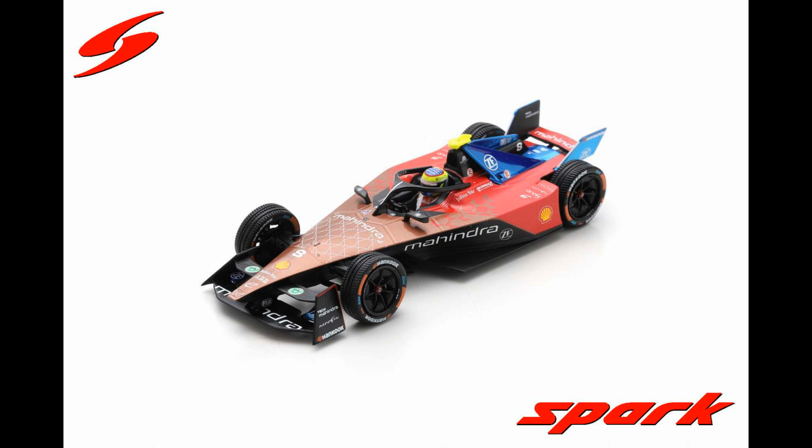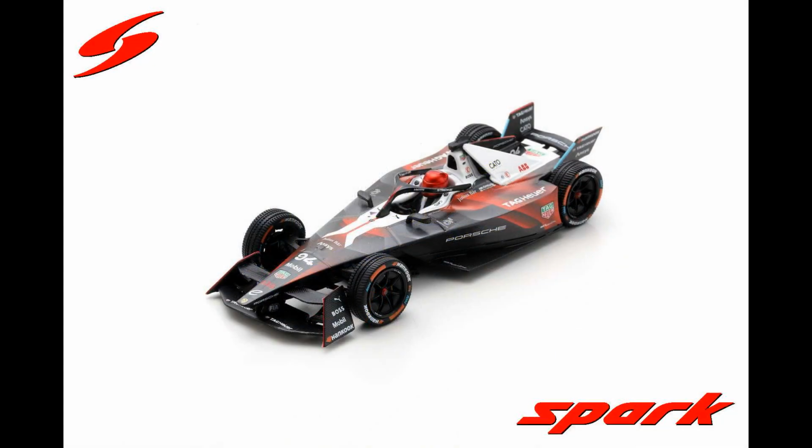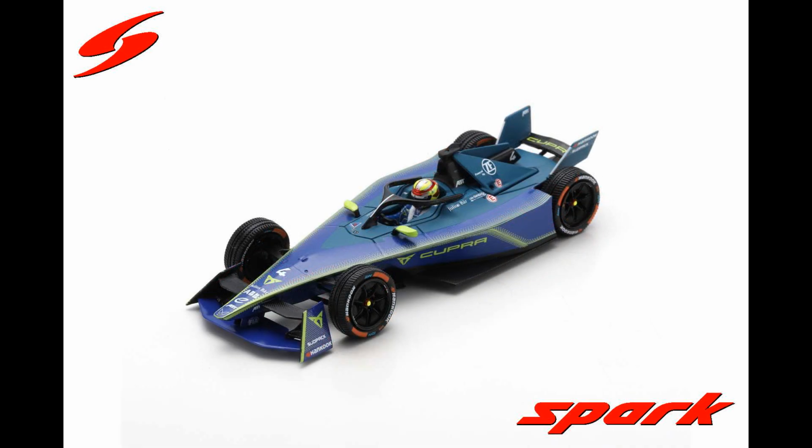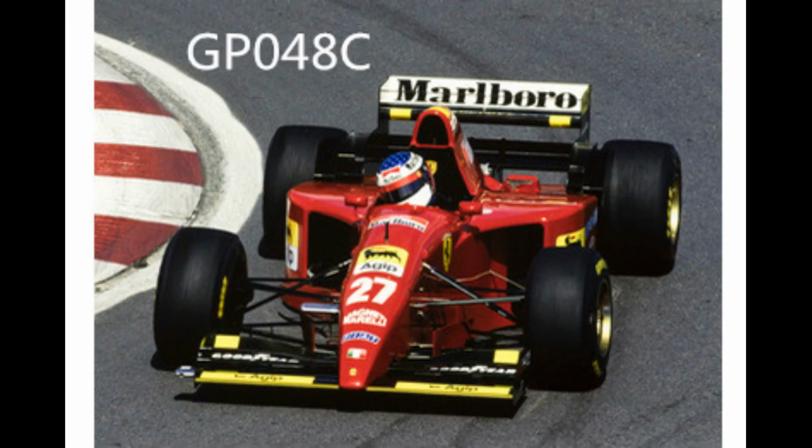I believe they will only do the 1/43 scales. I presume all teams and drivers will be represented as well. I know this is not the most popular championship and the cars look a bit ridiculous, but some people might be interested anyways. GP Replicas then have lined up a few Ferrari F1 classics again, like the Elysium 1995 412 T2 from the Canadian Grand Prix.